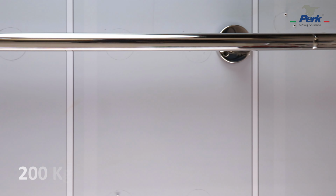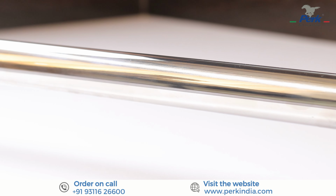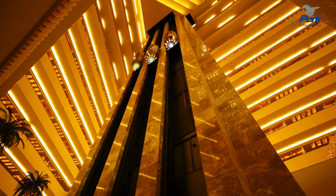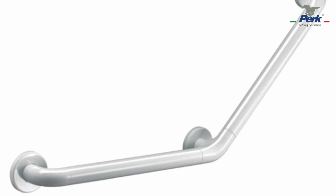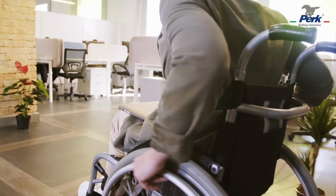This handlebar supports a weight of up to 200 kilograms. It prevents people from falling and slipping and has a great support role. It can be installed at your home, bathrooms, hospitals, along stairways and luxury hotels. It is very useful and convenient for elderly people, pregnant women, people with disability and mobility issues.